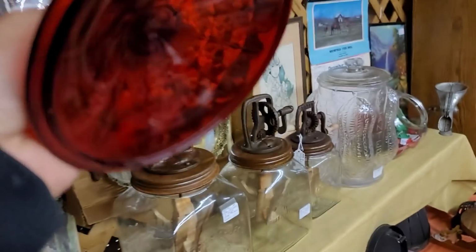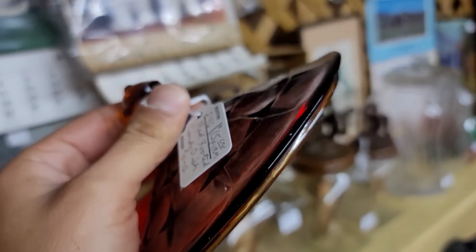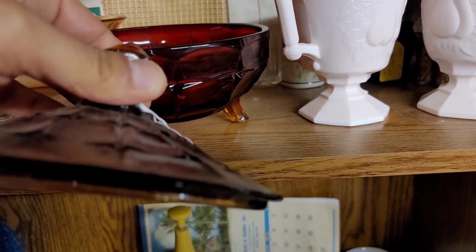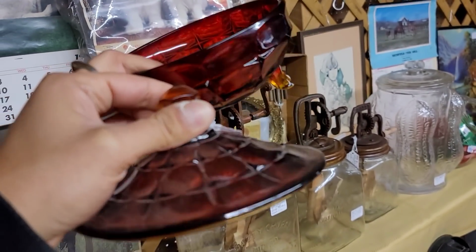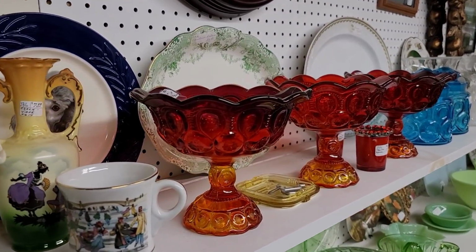I'm seeing this beautiful example of red amberina. It obviously is a covered dish. It is priced at only $15. I decided not to get it because I have been selling so much amberina. It's a beautiful example. I think it's a great price for either a collector or a reseller.